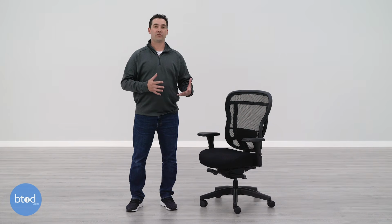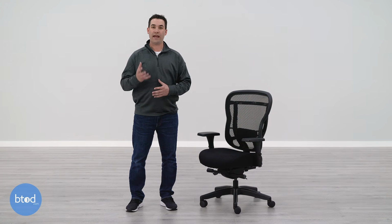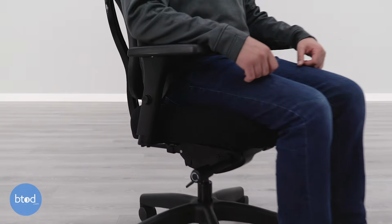This chair actually scored the highest score that we gave to a chair for seat comfort at an 85 out of 100. It has a wide, large seat. It doesn't have a pronounced frame, so you can use the entire seat freely. And the one thing that really distinguishes this seat from most of the other chairs is that it is really thickly padded, but it is also soft.